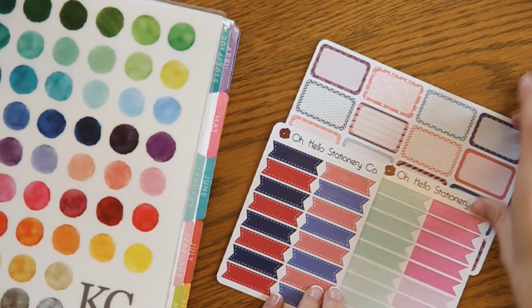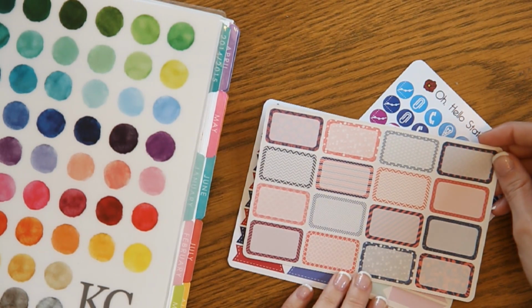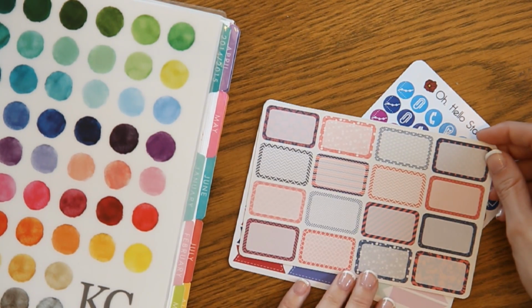So flags are always a really good idea. These have to-do lists from One Orange Snowflake. I'm pretty sure they're from One Orange Snowflake.